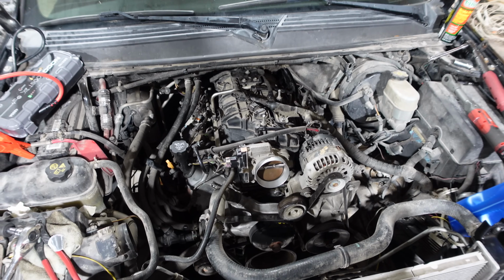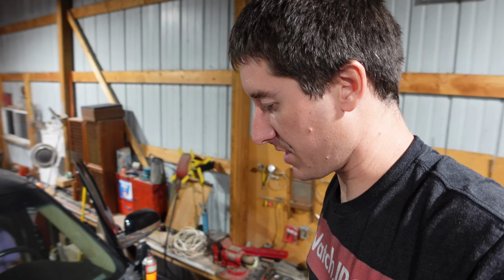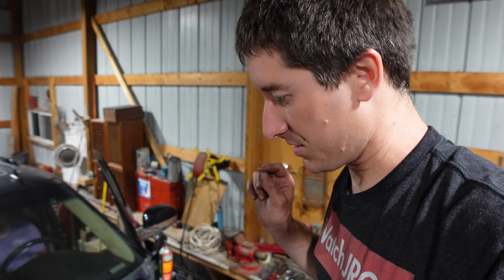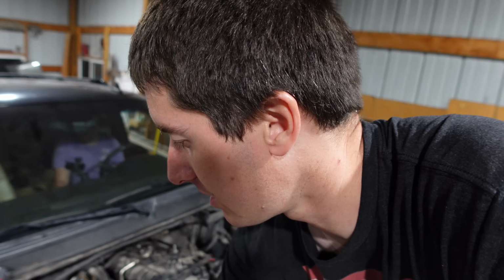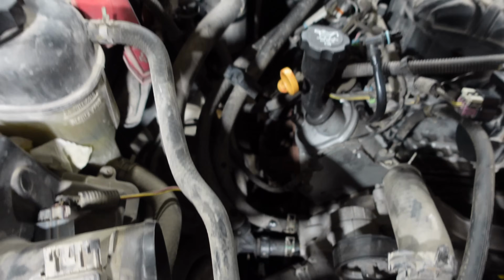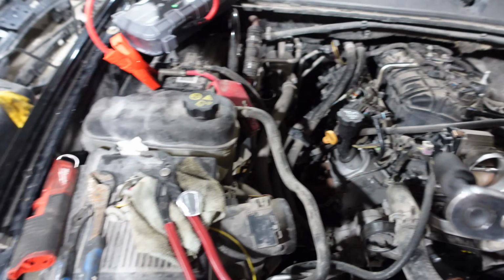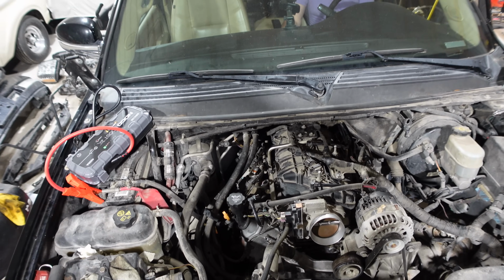I think it's the starter. We got a problem here, guys. It sounds like the starter is going in and trying to engage the flywheel and then failing, because if I turn the engine like this, you'll hear the starter right there. There's something going on with the flywheel and the starter, and it does not want to engage.